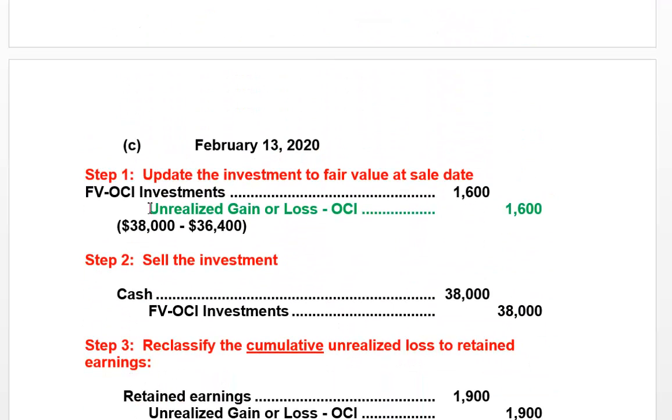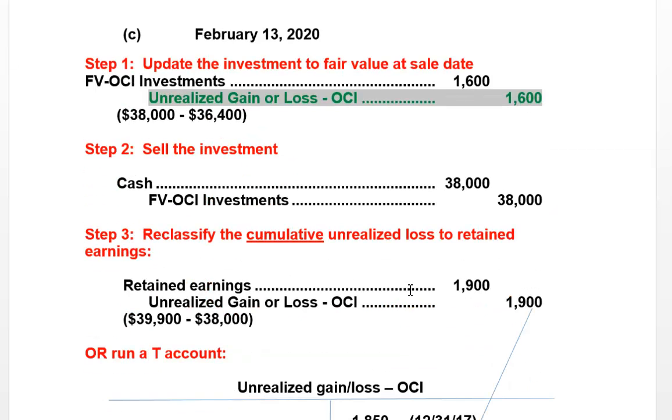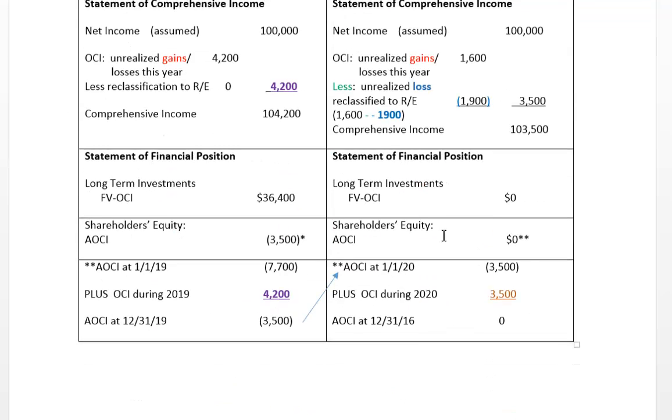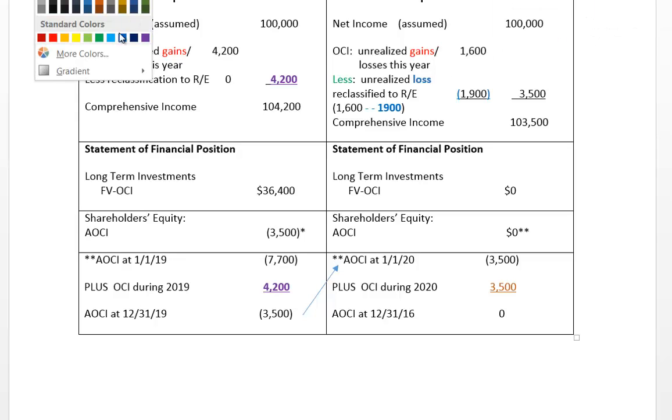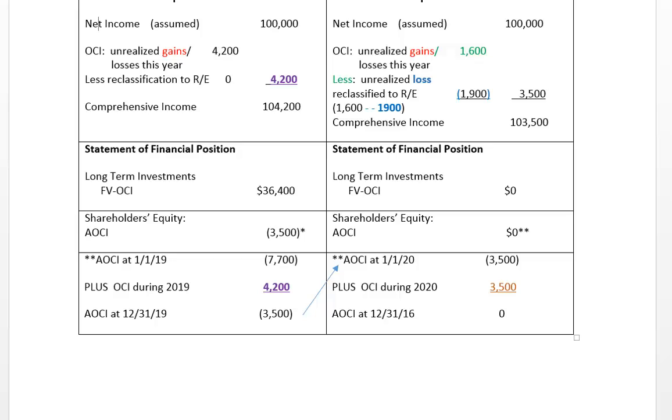Here it is right here. Into OCI, you put the $1,600 step 1 adjustment, which adjusted the investment to its fair value just before you sold it in step 2. So that little guy is right here. There's your $1,600. So we'll just put that in green too. All right, do that here, right? So it matches your entry.